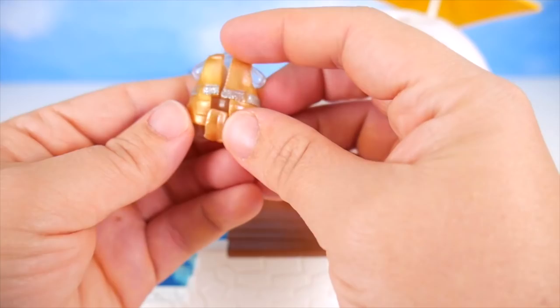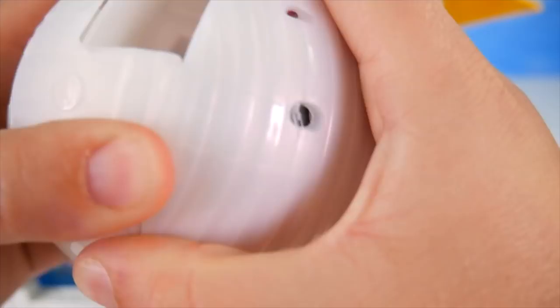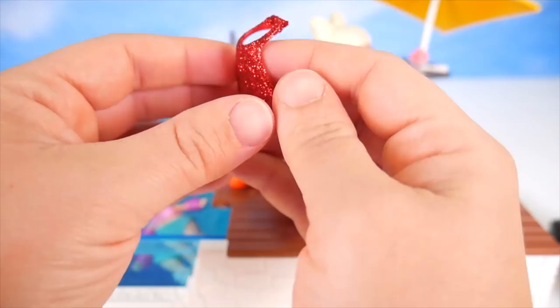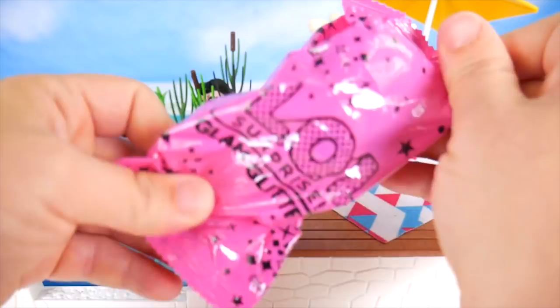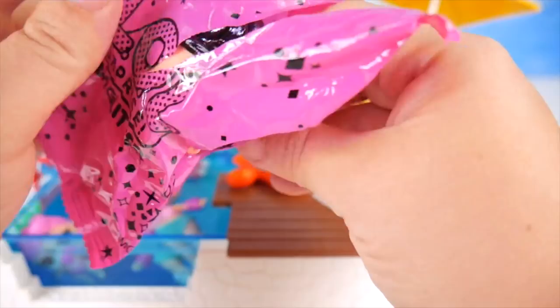This is cool. Now to open up the bigger ball. There we go. First, I'll open up this surprise bag. A red glitter cape. Neat. And here's our doll. A glitter glam one. Glam glitter. The queen. Whoa.